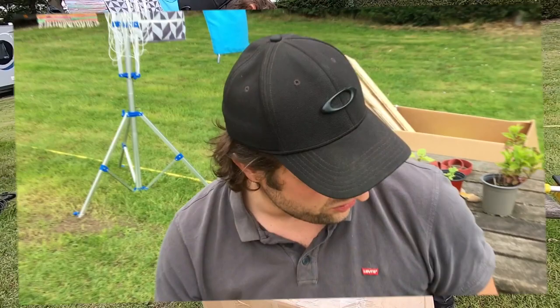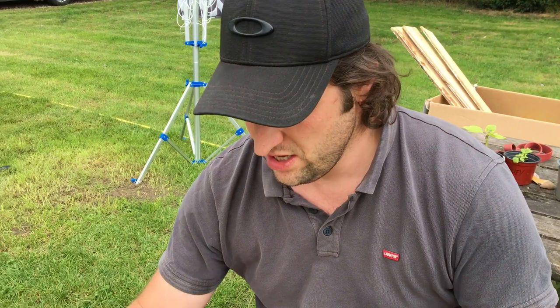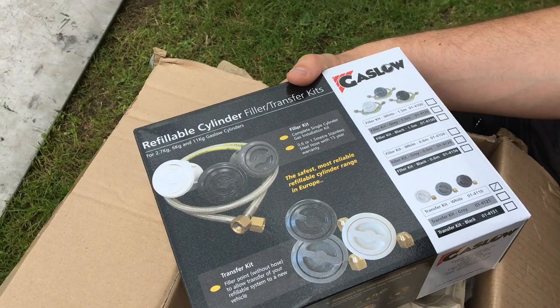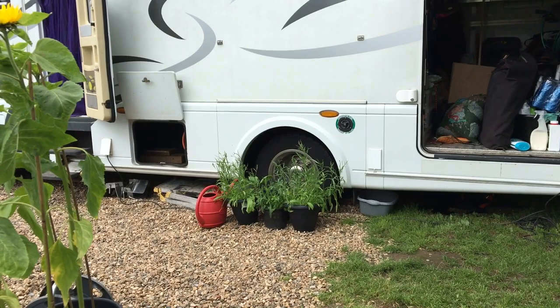Cards full on the GoPro, we've just switched over to the phone. This is the kit we've bought, the Gaslow kit. We haven't even opened it yet, so I only just cut it open. That's the filling hose. So we went for white to blend in with the side valance on the van. All our other fill points are black, but we thought we'd keep the gas one white.